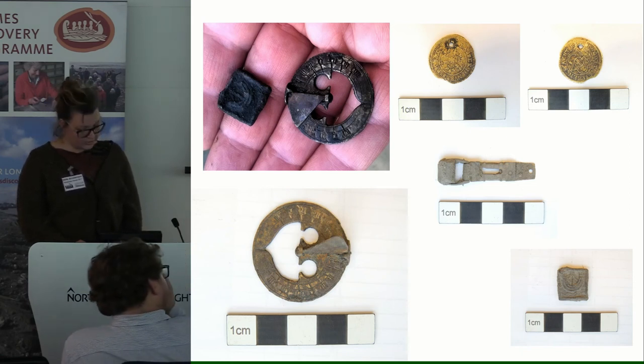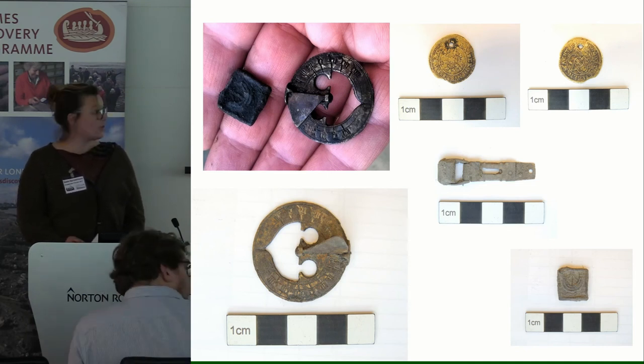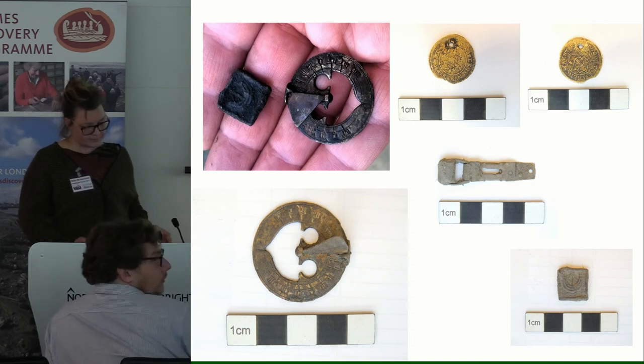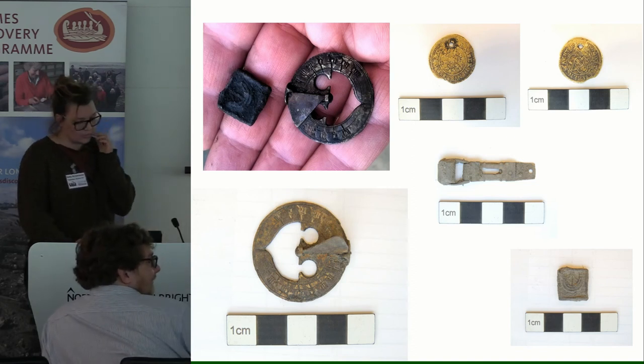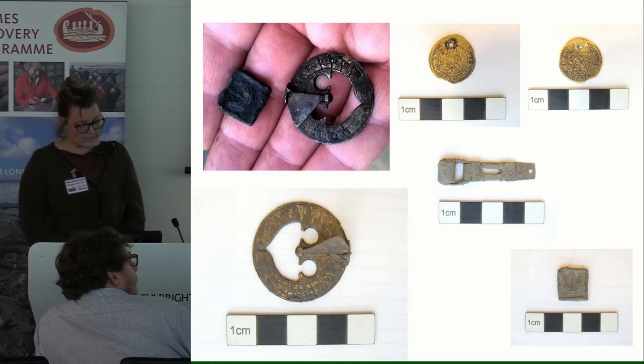Another find was the belt buckle you can see in the picture, a dress accessory known from the 15th century and earlier contexts in London, and a small lead weight at the bottom of the picture with a stylized image of a ship with a single mast on the front, probably depicting a medieval cog, a Frisian-type boat that continued to be used by the Hanse merchants.